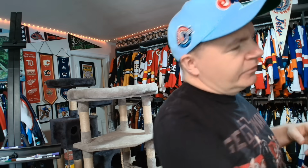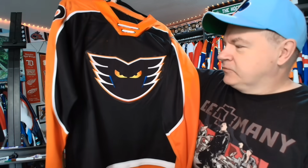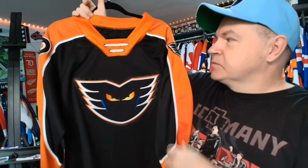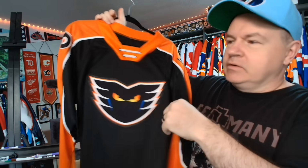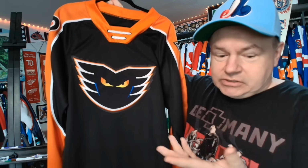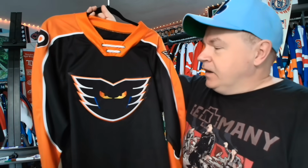337. Another AHL jersey. And it is the last remaining Phantoms jersey you had not seen yet. The Lehigh Valley Phantoms. This has the Phantoms logo on this shoulder, Flyers logo on this shoulder. I love this. I do. I think this is great. Really, really nicely done. I've talked in each of these videos about how much I like the logo, so we'll talk about that again here. I really like the logo.